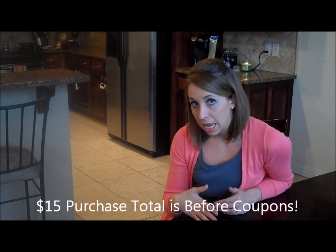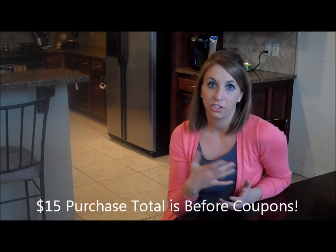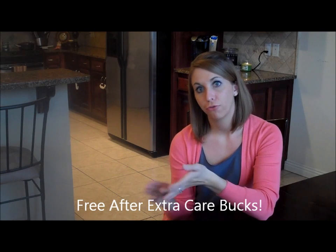So if it says spend $15 on L'Oreal Cosmetics, you know that if I buy a certain number of these and use coupons to reduce my price out of pocket, then I'm going to get $5 back in Extra Care Bucks. Then I can take those Extra Care Bucks and spend them on my next transaction or my next purchase. That's how we utilize those. A lot of times we want to roll those Extra Care Bucks from one transaction into the next, so keep your eye out on the ad for those. The next thing to watch for in the ad are items that are free after coupons or free after Extra Care Bucks.